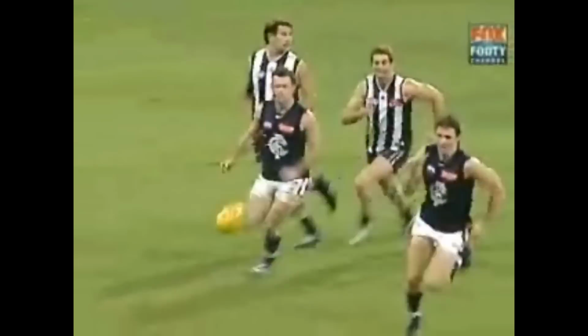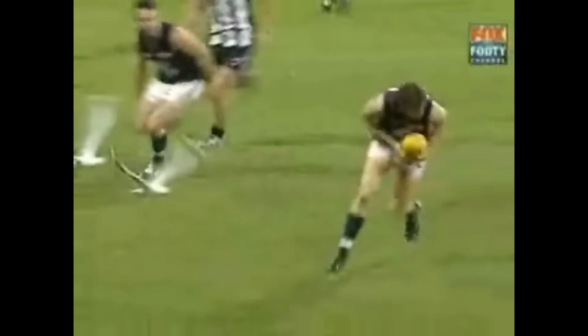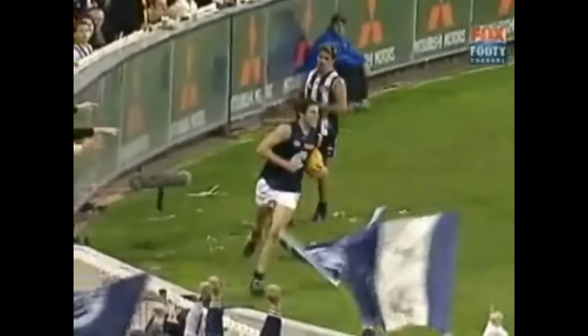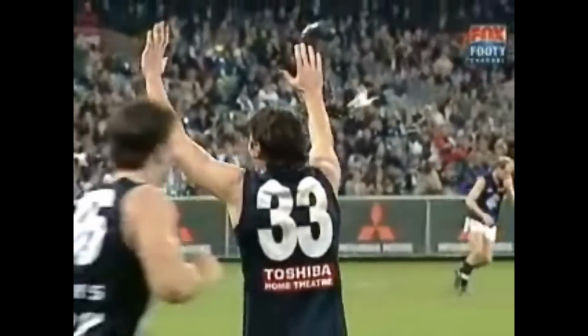That's a good call by the umpire. He was, as you called it, Dennis, 20 metres away, perfectly side on. Now, he's aimed this up for him. That is a true assist. Yeah, take it back.